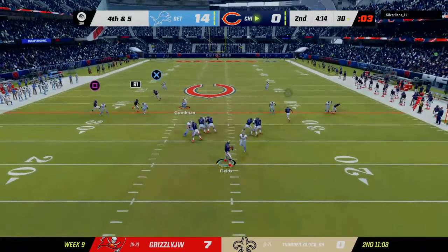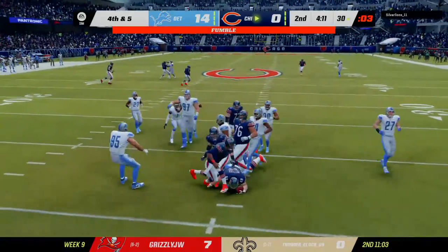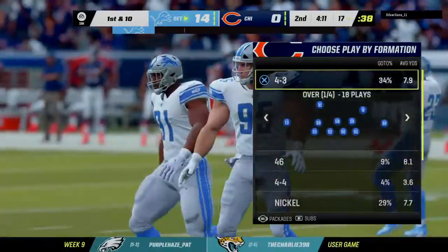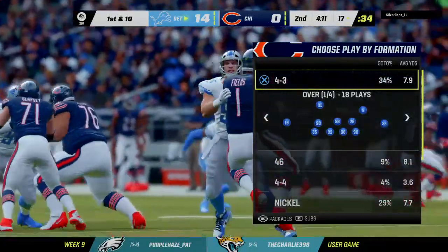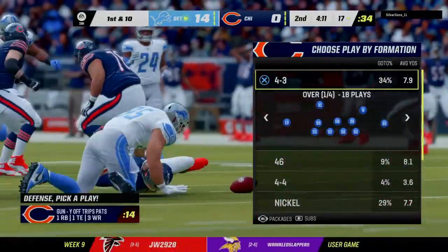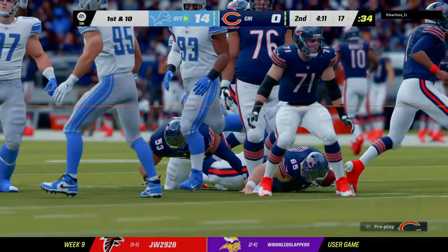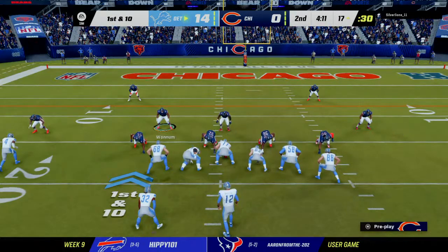They snap it to Fields. Nowhere to go here. He lost the football. And the offense will recover, but it won't make much difference here. This will still be a turnover on downs. Boy, a curious decision to go for it. Doesn't pan out. And, boy, possession here turns over with the football already in the red zone. So from the 17 now, here's a 1st and 10.